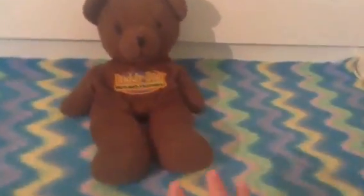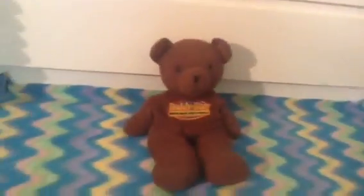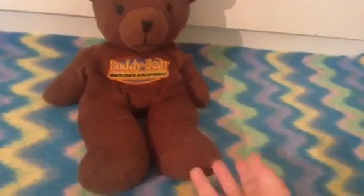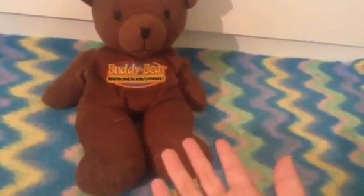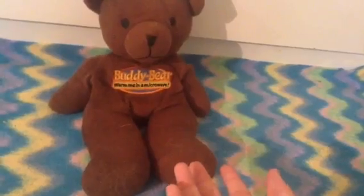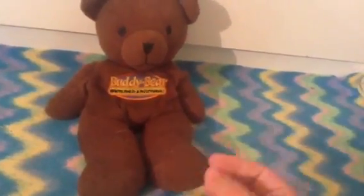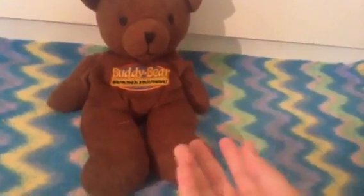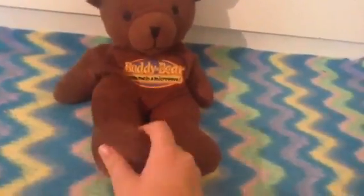One of my favorite things to use is this little guy. He's called Buddy Bear, and I actually got him when I was younger, and he pretty much is like a teddy bear for younger kids. You can warm him up in the microwave so he can stay warm, because I guess lots of kids don't want to use a heating pad, they'd rather use a teddy bear. Or you can put him in the freezer and he'll stay cool, so if they have a cut or a bruise or something, they can ice their leg.